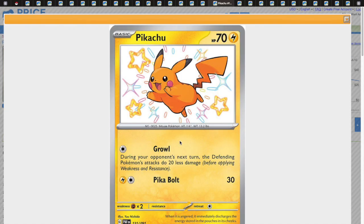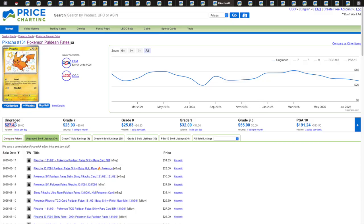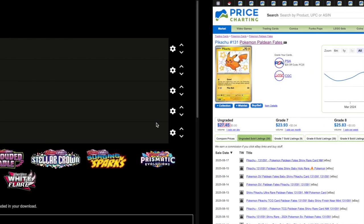Next up, this is the highlight of the set, the shiny Pokemon. So we have the Pikachu shiny, and it's going for about $28 or so, which is actually a good price for a shiny card, because the pull rates are not too tough, but based on how many cards are there in this, how many Pokemon are there in this set, it is quite difficult to pull one Pokemon specifically.